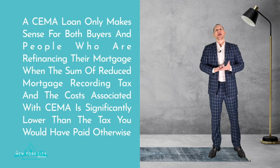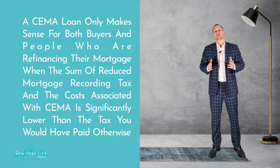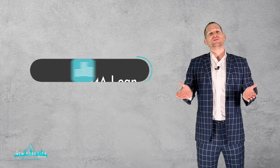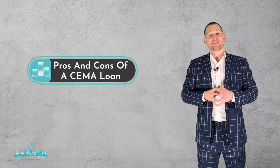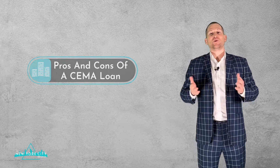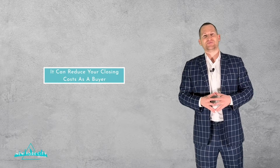A CEMA loan only makes sense for both buyers and people who are refinancing their mortgage when the sum of the reduced mortgage recording tax and the cost associated with CEMA is significantly lower than the tax you would have paid otherwise. Some of the pros and cons of a CEMA loan include the fact that a CEMA loan can save you a lot of money when you're refinancing or when you're buying a condo or a townhouse. It can reduce your closing costs as a buyer.